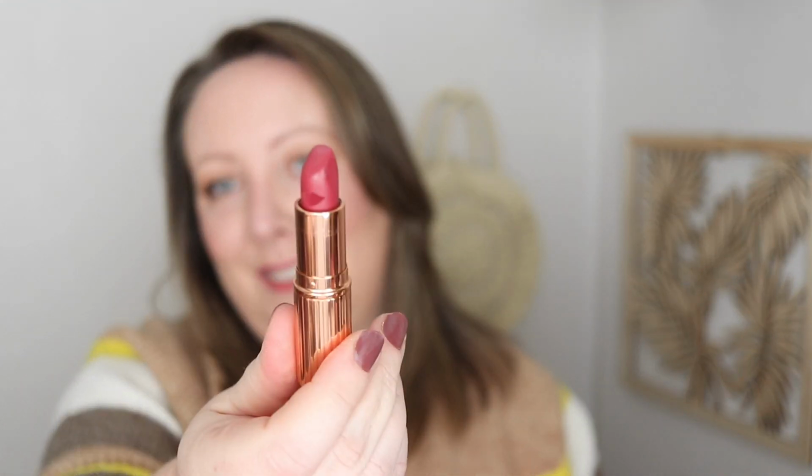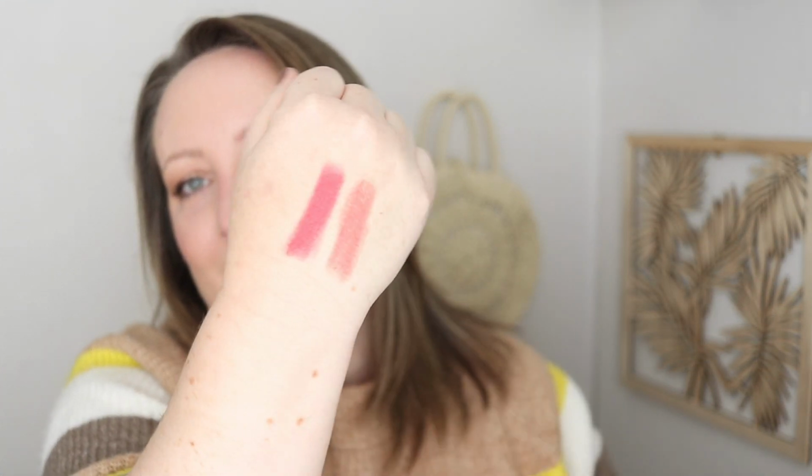And then what's on my lips now is First Dance. Isn't that fab? At the moment I have this on in quite a medium layer, if that makes sense, where I pat it on, mix it in with my lips, and then go in with a second layer, and I find that it makes it that little bit more wearable. Oh yeah, let me swatch it on my hand for you. That's it there. Oh, the shade is just gorgeous.